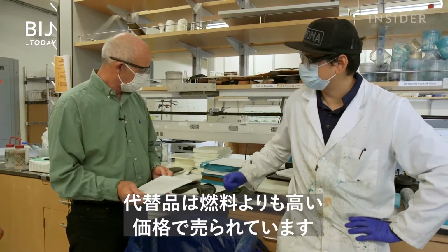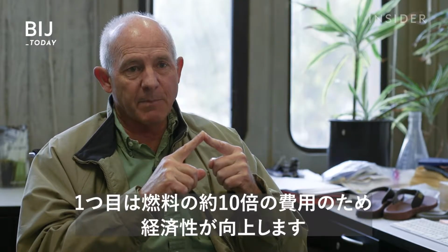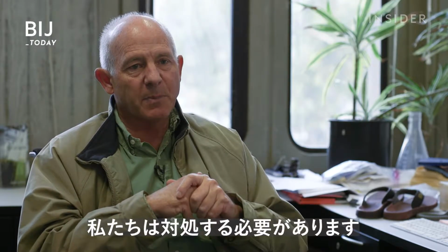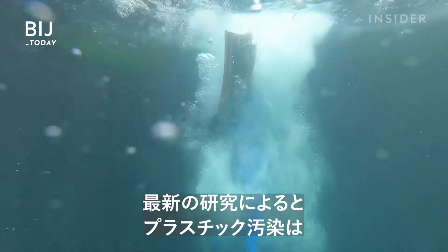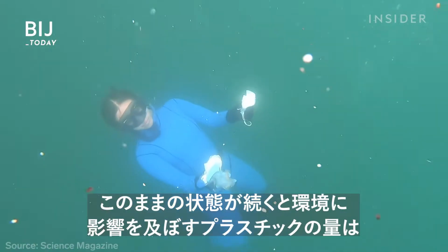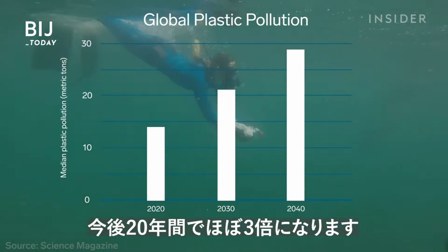They sell at a higher price than fuel. Number one, they're about 10 times more expensive than fuel, so the economics works out better. But number two, plastic and ocean plastic pollution is an enormous problem, and we need to address that. The latest research reveals that plastic pollution is everywhere, even at the lowest depths of the ocean. If current trends continue, the amount of plastic entering the environment annually will nearly triple over the next 2 decades.